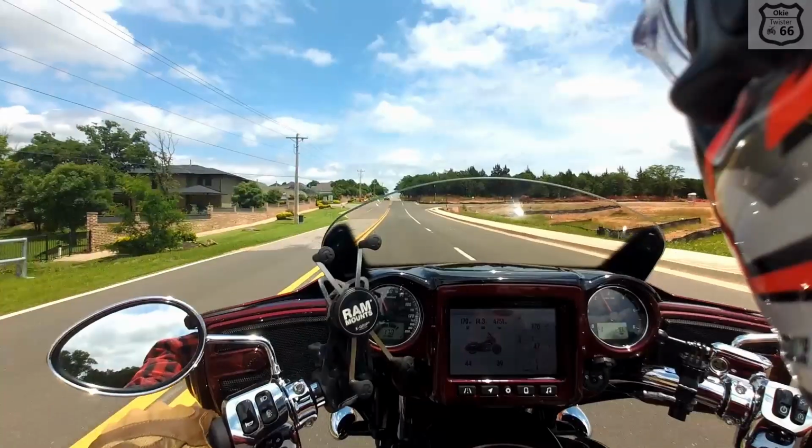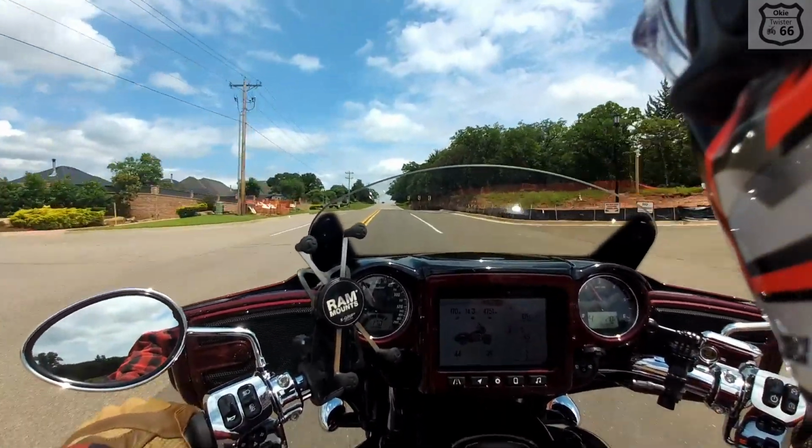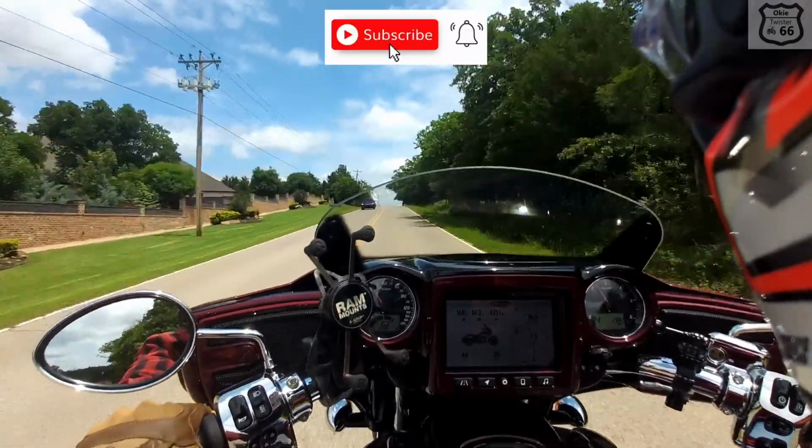Living where I live, if the wind were going to blow me off the road on my Fat Boy, I'd know it. So thanks for sticking around and riding along with me to do this ride review of the 2024 Chieftain Limited with PowerBand audio.